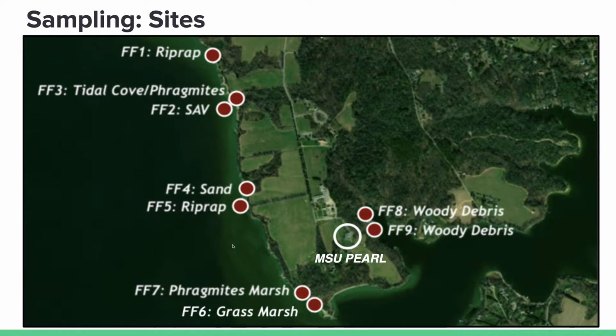Minnow traps were originally selected to be used in 2017. They do not require bait, and they are easy to place and check, compared to seine nets or other sampling techniques the citizen scientists may need more extensive training in if they were to complete the sampling correctly.